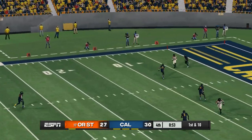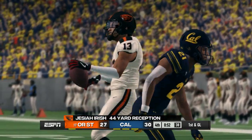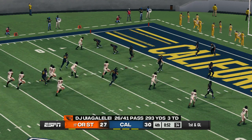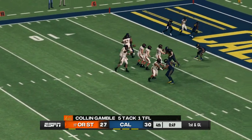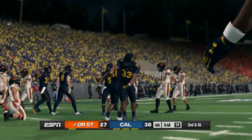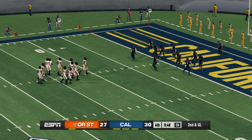Once and all, going deep. And he's hit immediately. I'd go right back to him. He's got the skills to make things happen, and the defense might not be able to keep up at this moment. Oh, they really needed that one, and he dropped it. Second down and goal. Ball on the six.